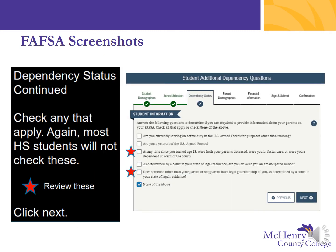This slide is a great example of why you need to answer every single question in the FAFSA, even if it's a no answer or a $0 amount. Or maybe they'll give you the none of the above option. Just be sure to complete the questions. That way the financial aid department at the school you're attending doesn't request additional information.